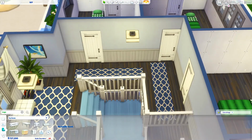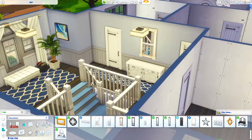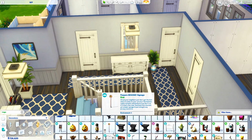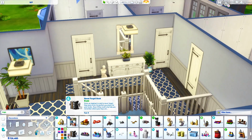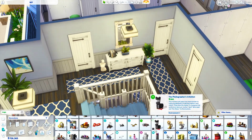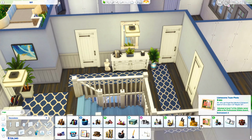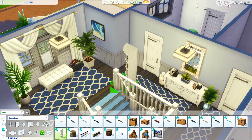So I hope that the next pack that comes out, we can branch away from that modern look and maybe get some more, I don't know, maybe more rustic or maybe something we don't even have. But yeah, I just feel like we've got plenty of that type of furniture now. But it's good. I'm not going to complain. I'm always happy when we have new decor and new furniture to work with.